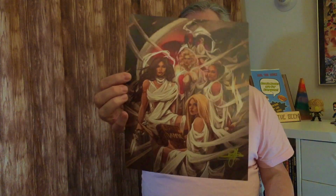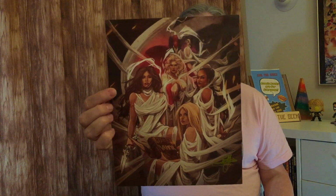If you can't see what it is, this has all the vampire slayers from the main universe. There's Buffy here at the bottom. There's Faith. I forgot the other ones' names. Oh my gosh, my brain's blanking on their names. But look at them. There they are. Look at all of them. It's really cool. I thought it was just the coolest thing ever. I was so excited to get it.